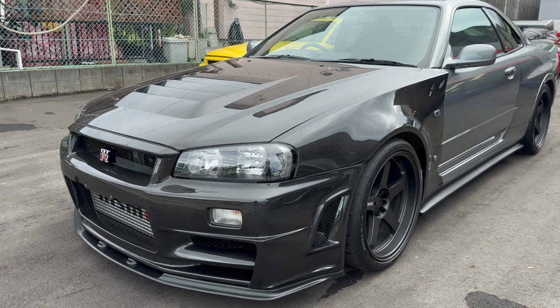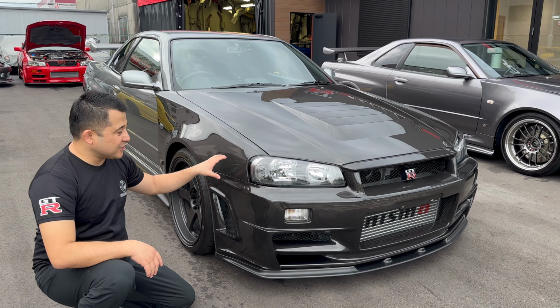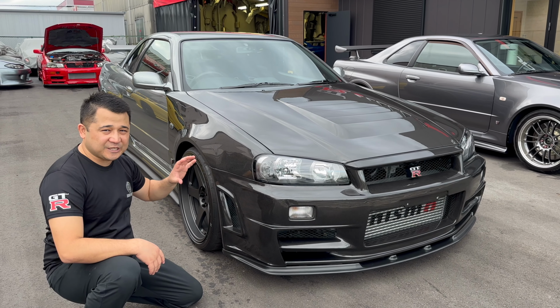Ladies and gentlemen, in this video, we'd like to present you an extraordinarily special car. And that special car is, of course, this beautiful GTR 34, which comes with a full Nismo front aero, already discontinued by Nismo, but this is just the start. So in this video, we're gonna talk about the specs of the car and take a quick test ride.